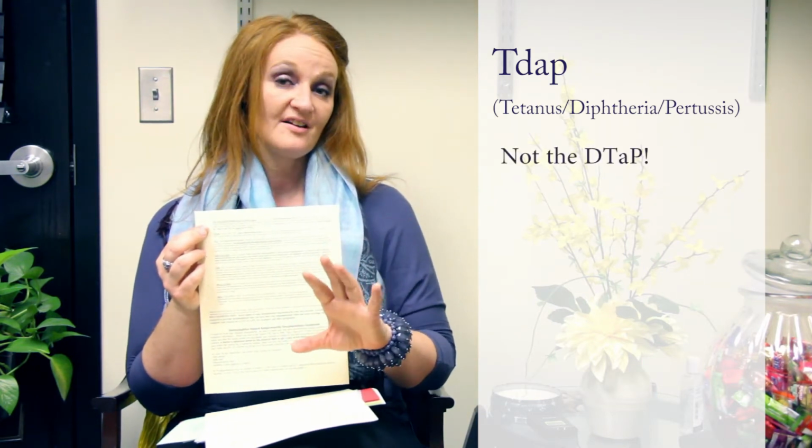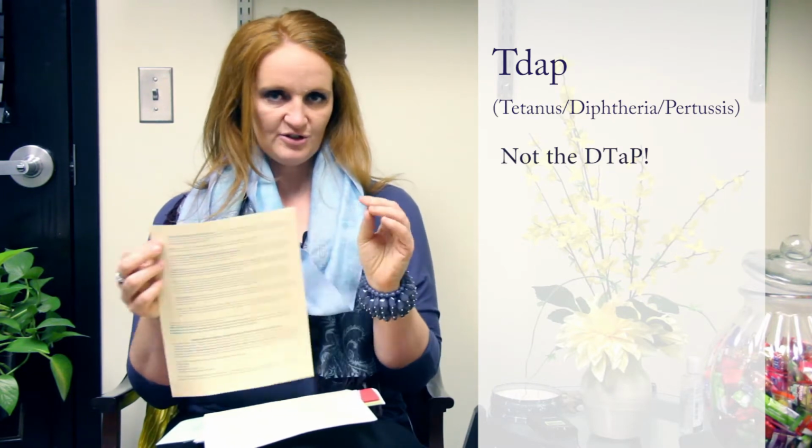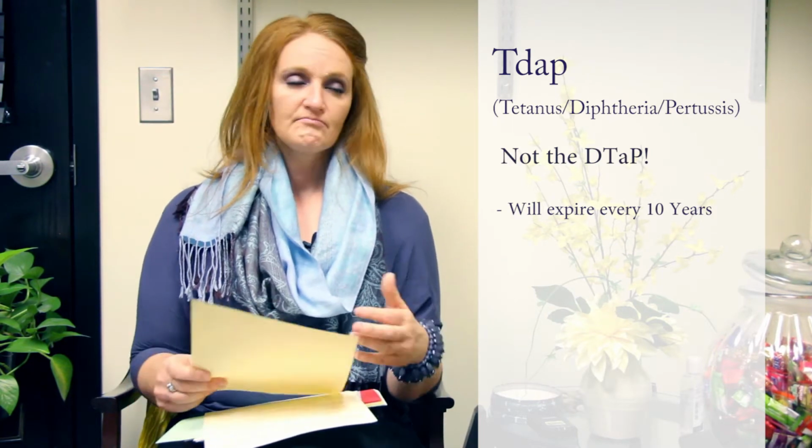The next one on the list is called a Tdap. This might be a little confusing because as a child you would have gotten the DTaP, but that's the child dosage. You need the adult dosage, which is a Tdap. It's called tetanus, diphtheria, pertussis. Make sure that you have the right adult dosage of the Tdap. That will expire every 10 years. So if you had that as a teenager, it may expire when you're in the program. If you get it now, then you're good for the rest of the program.